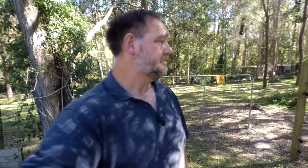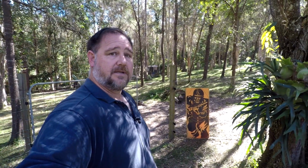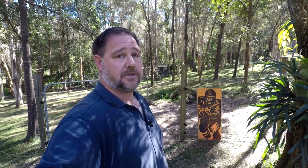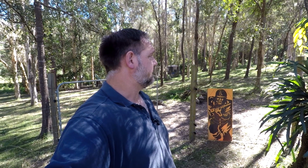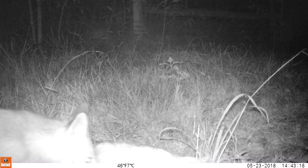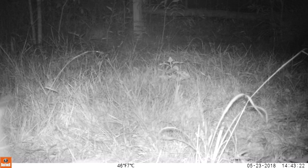But it so happened that the bloody fox came in and knocked the rest of them off. So I found them scattered everywhere. Then I ended up getting some trail footage of him. I left part of a duck there for him to come back and take, just so that I knew what he looked like and how he was getting in and out.